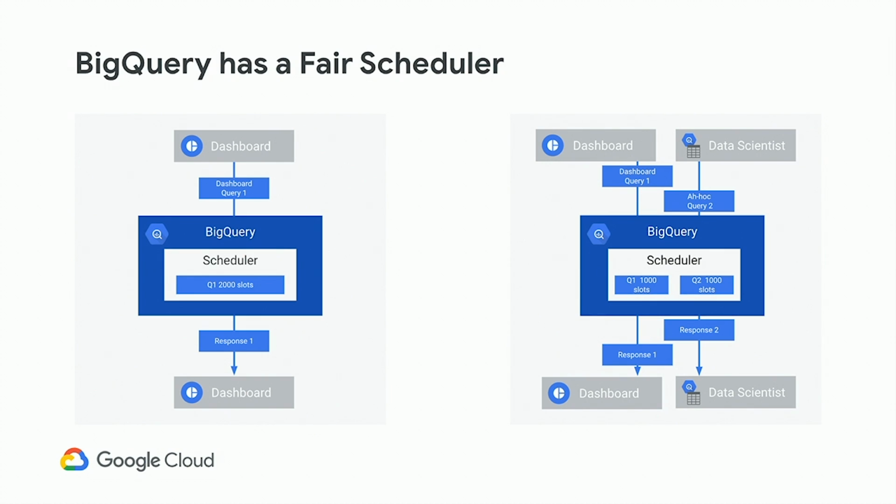So in this case, it's a project that has 2,000 slots, so that query has full access to those 2,000 slots. Now, it may not use those 2,000 slots because the number of slots that each stage requires is based on the number of parallel inputs to that stage, but it still has access to the full 2,000 slots. Now, when I execute two queries within BigQuery, we subdivide those resources. So as opposed to that one query having access to 2,000 slots, now we have two queries that have access to 1,000 slots each. And then so on and so forth as you execute more queries, the resources continually get subdivided.